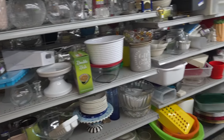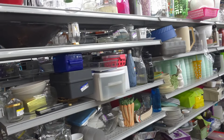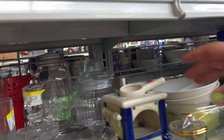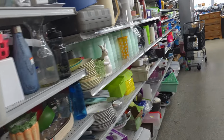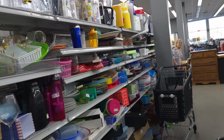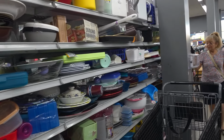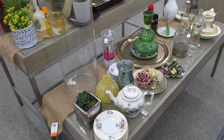Let's look on the other side here. I guess we're looking at more mix of kitchen things, canisters, lots of plastic. Another one of these. I've been seeing these out there. That one's missing a piece. I do not personally like picking up used plastic items for sanitary reasons. I'm not sure that I ever have picked up anything plastic unless it looked brand new.